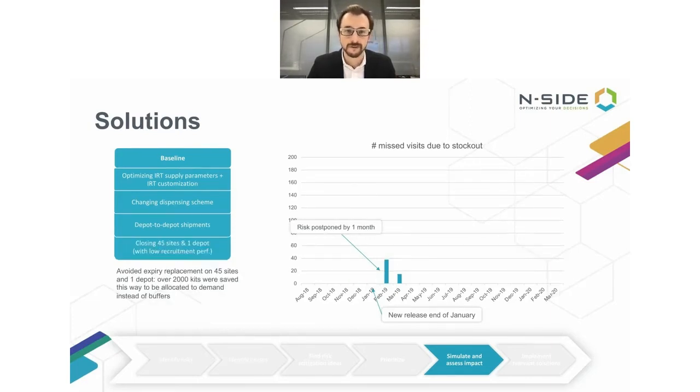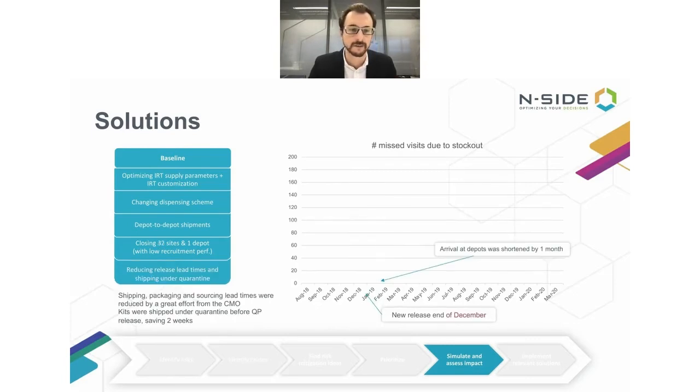Next solution was closing down sites and one depot. Out of the 220 sites, and let's say about 170 of those were already opened, 45 had recruited close to no patients in the first 6 months of the clinical trial. So we had a recruitment performance that was extremely low. And if we closed them right before the expiry replacement, which was in September 2018, we would save about 2,000 kits of buffers on those sites that could be reused in other countries in the future. This was a very impactful solution. As you can see, it reduced the risk very much in January, and now we only need to manage Argentina and Brazil in February and March and get those kits that are released in January to those countries as fast as possible.